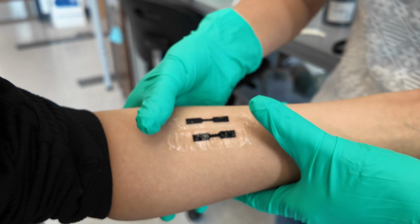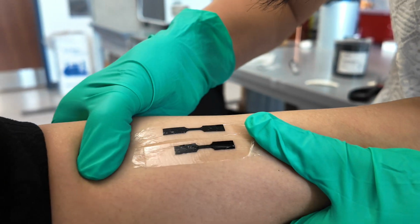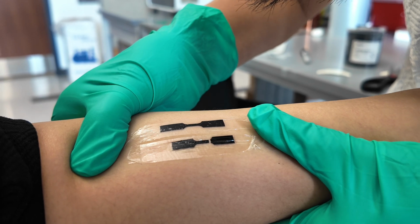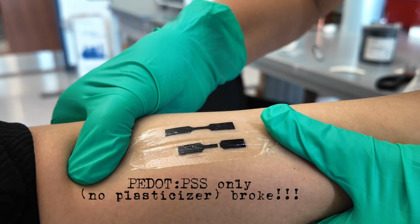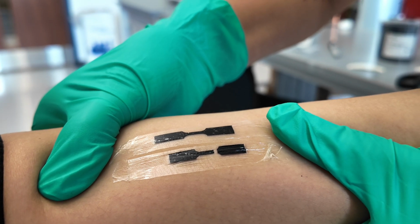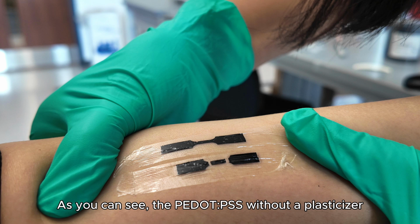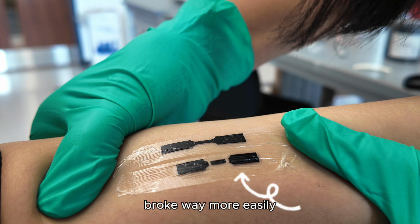Okay, it's time to see the difference. Ooh, wow, it broke so easily. Okay. You see, if I stretch too much, see. Oh, wow. As you can see, the PEDOT-PSS without plasticizer broke way more easily than one with plasticizer.